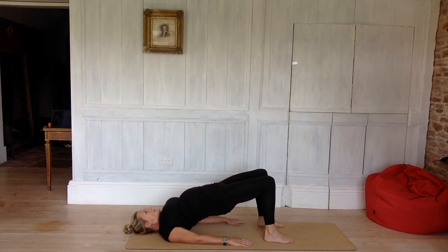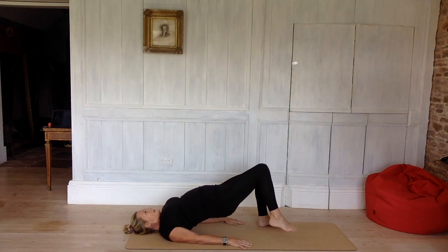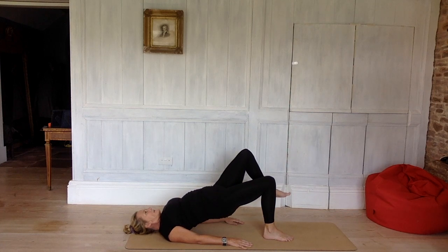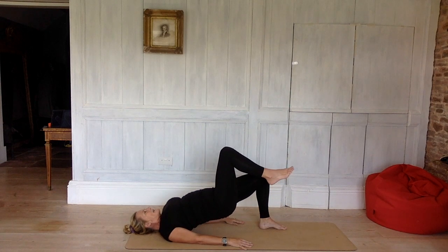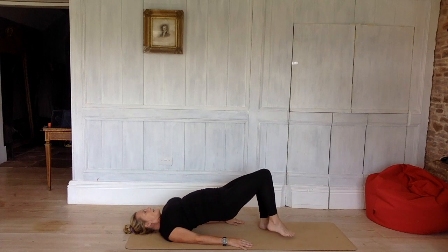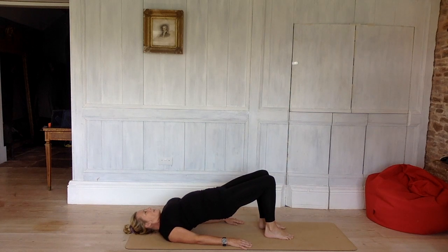We're going to take a foot off the floor. So inhale, keeping your pelvis level. Exhale, lift your right foot. Inhale, foot down. Exhale, left foot. Inhale, foot down. You'll feel muscles all around the hips and the pelvis. Tummy working. Exhale, lift your right foot. Inhale, foot down. Exhale, left. Inhale, down. Then we're going to stay up.